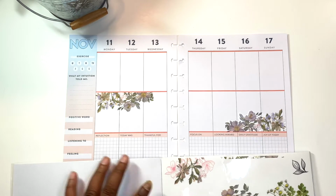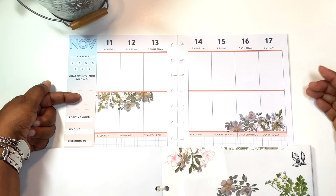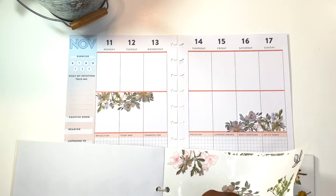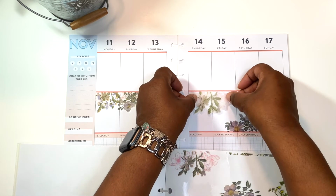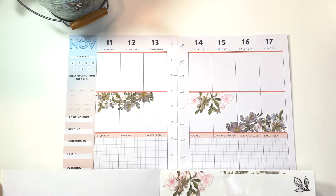Now, I love that there's pink in these two here. And because there's that pink or peachy color going on, I'm going to see if I can try and incorporate them a little bit. There we go. All right. And that looks kind of cute right there. So let's do that. Okay.